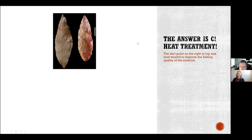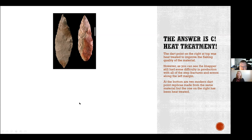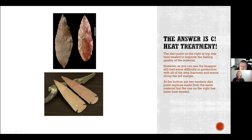And at the bottom, we've got two modern recreations of dart points. These are both made of the same material as well. The one on the right has been heat treated, the one on the left hasn't, and you can see how it changes color. We think that happens because iron oxide reacts with the water in the material and draws it to the surface. That's still something that needs to be investigated more fully. Maybe I'll do that in the future when I'm not busy with a million other things. But yeah, so that's heat treating.